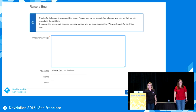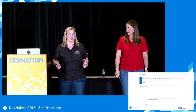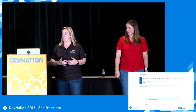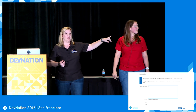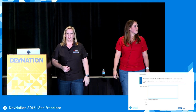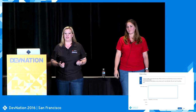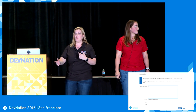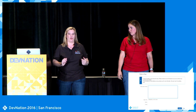Here is another example. This is a very simple form. It doesn't have to be this crazy advanced form with 20 fields on it. It can be very simple. Just have them enter a description: what went wrong? And then you can also attach a file. This is really important, especially for web applications and some other applications as well, to be able to attach an image and give them the option to include a screen capture, because a picture really is worth 1,000 words. And again, that's going to help you reduce the amount of back and forth that you have going on with your users.